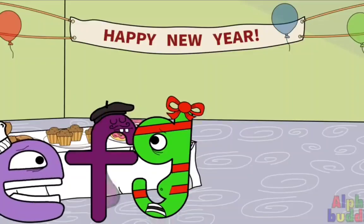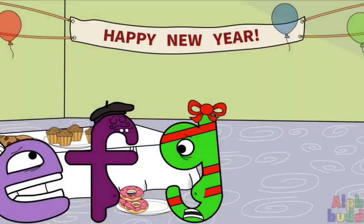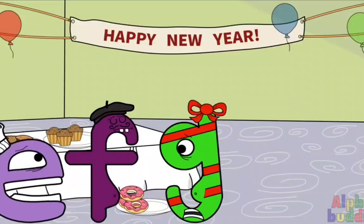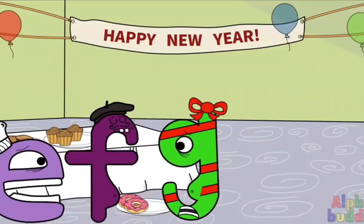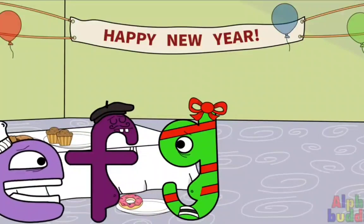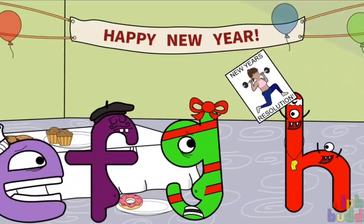Actually, E eats a couple of muffins, but something was wrong. F felt weak, E felt sore, and G was unable to move. No, just kidding. It was actually that they couldn't eat any more. They had to go to a gym. Their bellies were fat and they were weak and tired and poor.